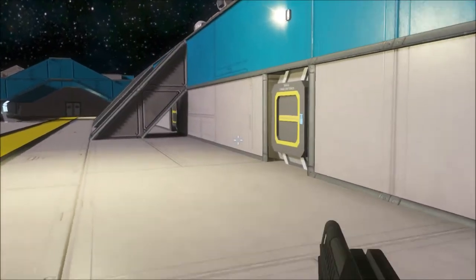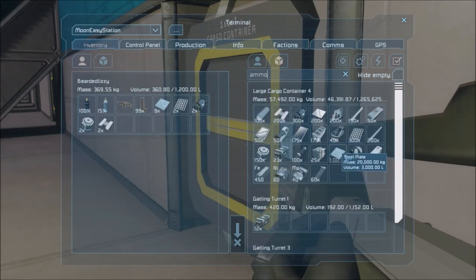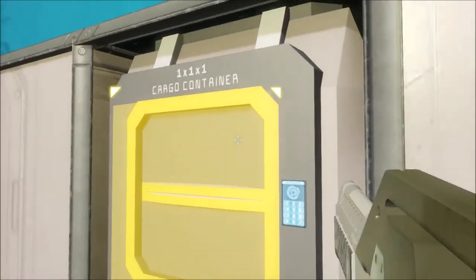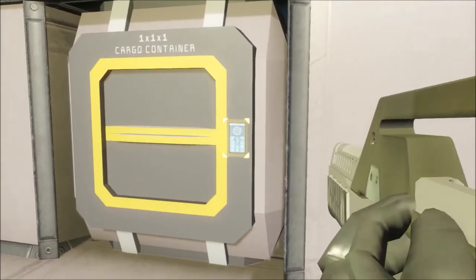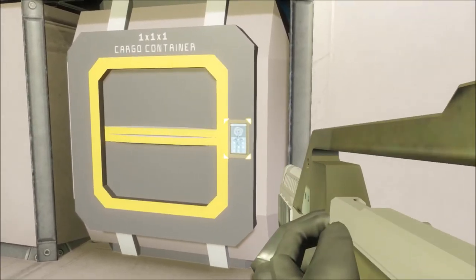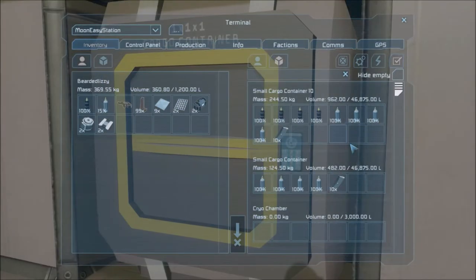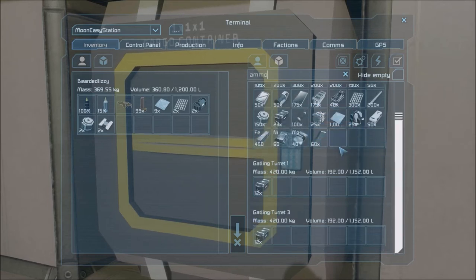I'm gonna make sure there's ammo in these turrets. Configure them. What have we got in the way of ammo? Calvin, don't block me out. Calvin, let me in the cargo container or I will shoot off the control pad. You asked for it. Okay. Okay, it is correct. We have ammo.